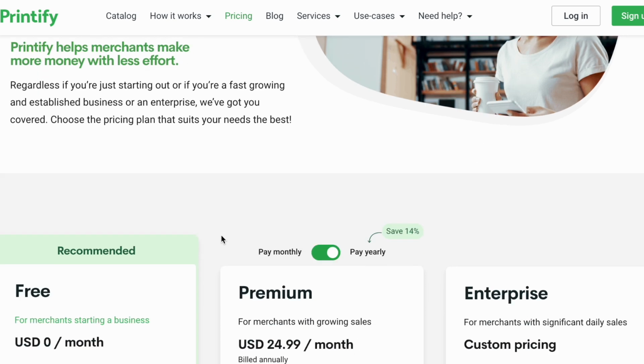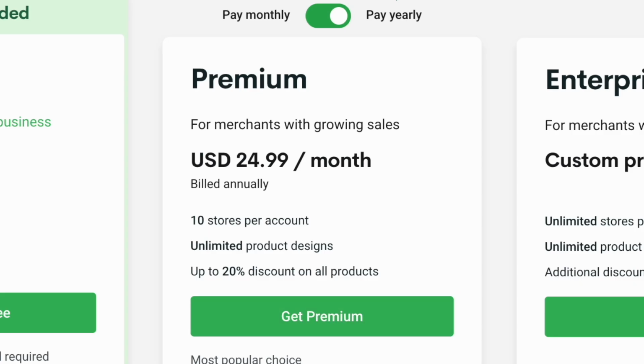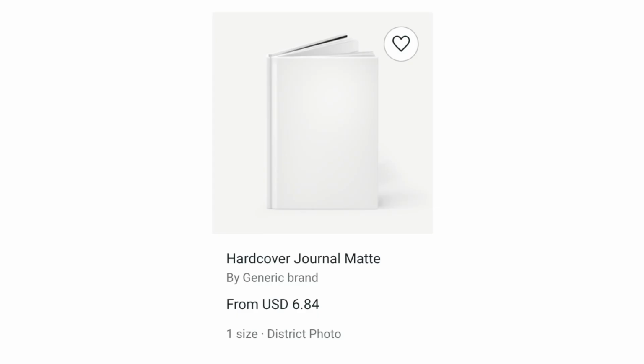The great part about Printify is that you can pay $29 US a month to have quite a big chunk of the costs taken off. And this allows you to lower your prices so that you can actually compete against other people. For example, to print your own design on this notebook is going to cost you $8.88 US. However, if you sign up with the Printify premium plan, your costs get cut down to $6.84, meaning that you're making an extra $2. And $2 will matter when you're competing against other people, especially if you're selling the same product as them.